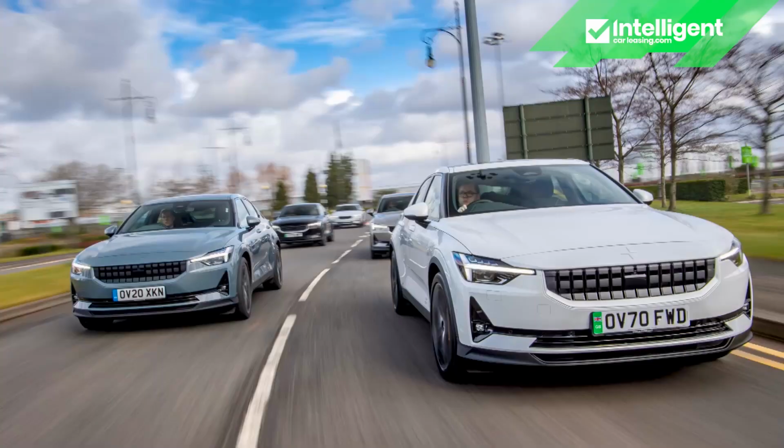You're probably going to want to know about driving range first and foremost. Now we've already given you the figures for the various Polestar 2 models in our driving experience section earlier on. Just to reiterate though, the readings are WLTP rated at 298 miles for this top long range dual motor model.